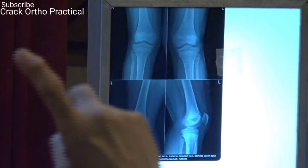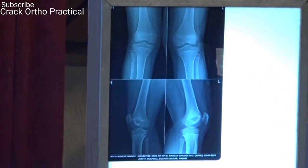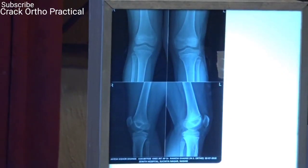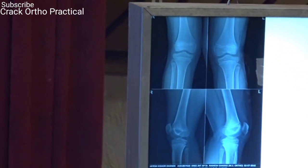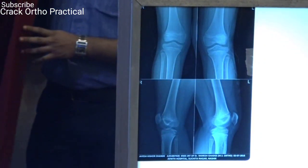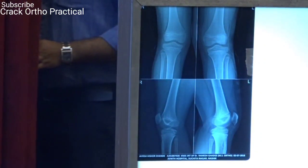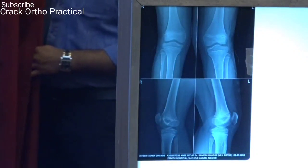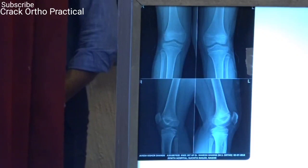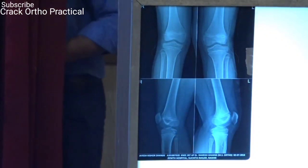There is a plain X-ray of both knees, AP and lateral view, showing a skeletally immature patient, showing a slight increase in the medial joint space.